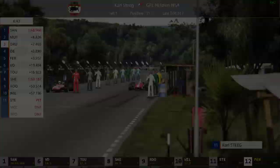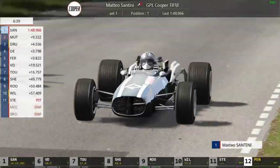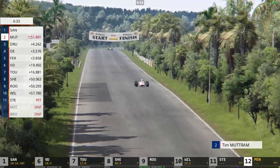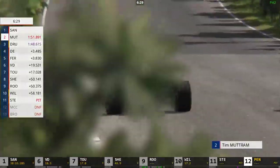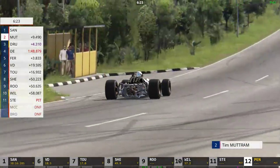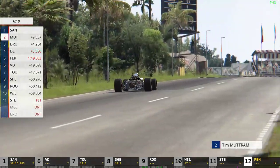And was that Muttram? I believe we've just had a big mistake from Tim Muttram. Indeed we have. Muttram, I think, spun out of the hairpin there. And he's lost several seconds and all of that. That was the range hairpin. And I think he'd had an off to the inside. Now 9.4 seconds behind Santini, who has some real breathing space now.